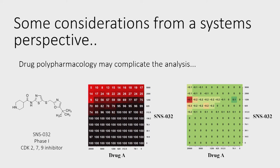There are many inhibitors of the cyclin-dependent kinases, including specific inhibitors of the 2, 7, and 9 isoforms. Including this molecule, SNS-032, which has been in phase 1 clinical evaluations in humans. However, the combination of drug A with SNS-032 did not result in a similar level of potentiation or synergy as we'd seen with dinacyclib.